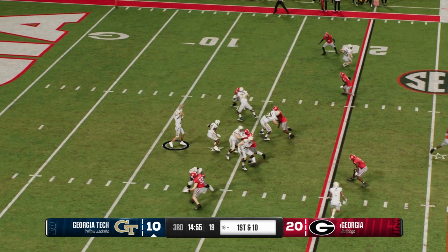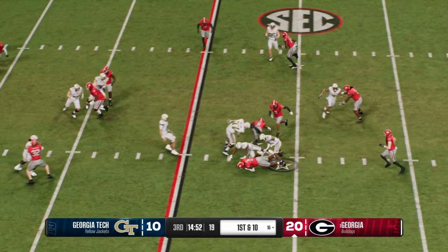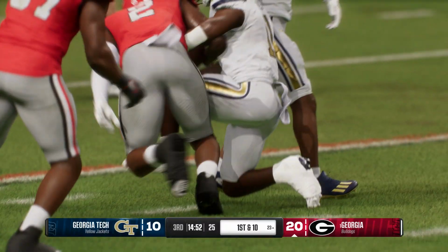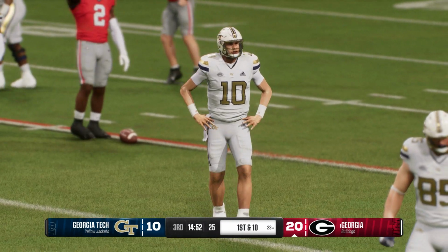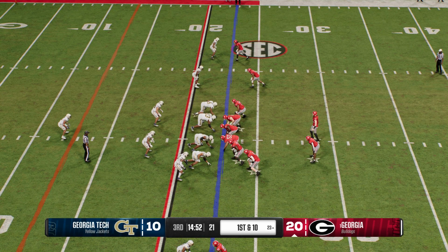Off the play fake, looking to throw on first down. Oh, it's picked off. What a play. Tackled after a short return to the 23. Nice play by this defense. Boy, would this quarterback love to have this one back. They're trying to work this mission to start the drive.